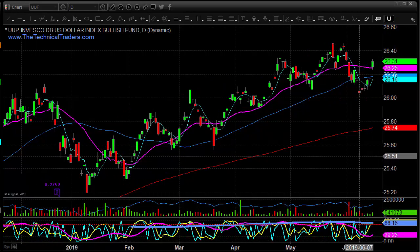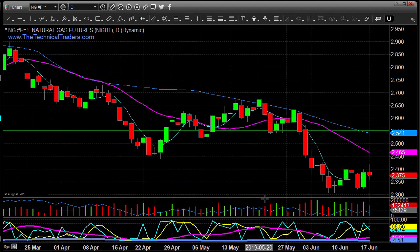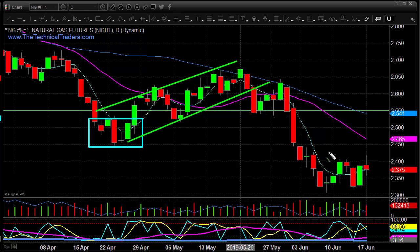Let's take a look at energies real quick. Natural gas down 0.5%. Natural gas really nothing too exciting here just yet. It looks like it's trying to carve out a bottom. It actually looks like it's got a little basing formation. Let's just look at this previous one where the market sold down, put in this high volatility bottom and then popped and then eventually continued to more or less channel to the upside and eventually started to break down.